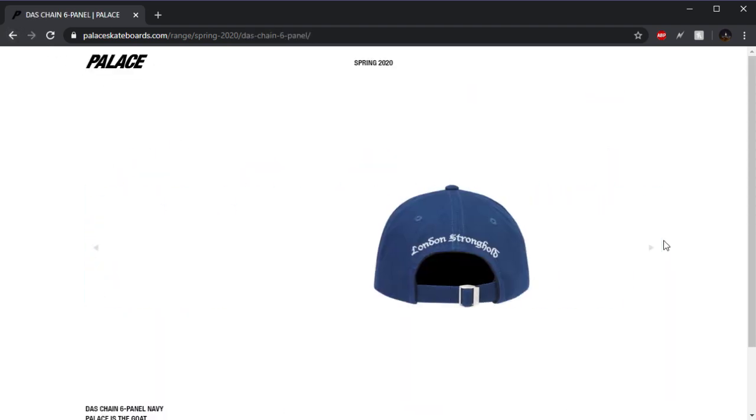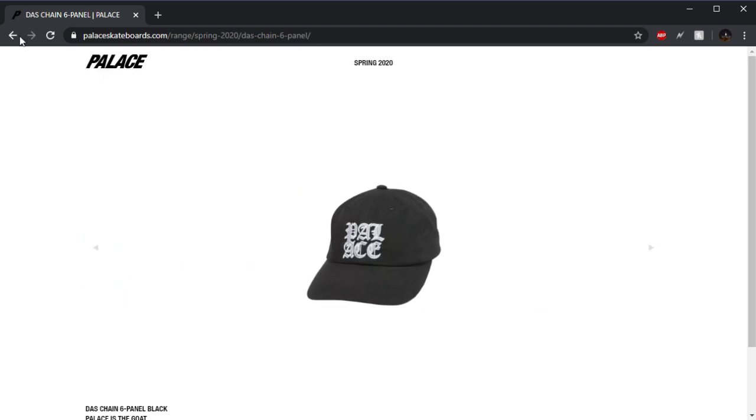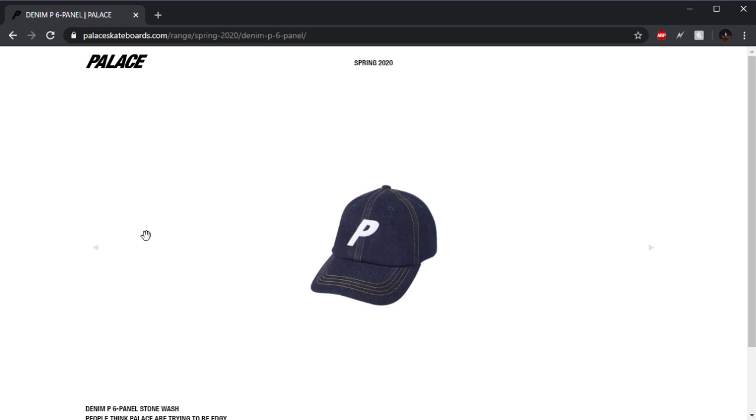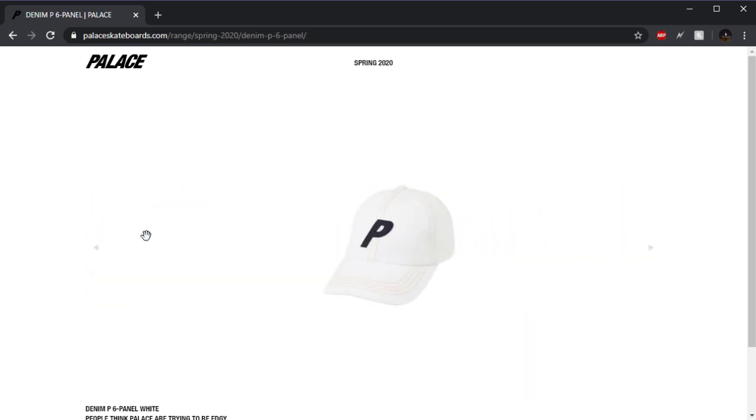Das chain, this is whack. Not digging how they stacked the logo right there, kind of like an old English one. Peak six panel, this is just like basically a hat, not digging it. Denim six panel, I don't know how I feel about denim caps.